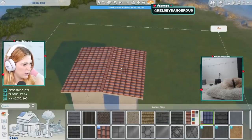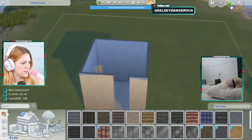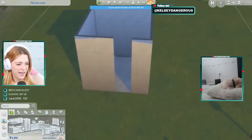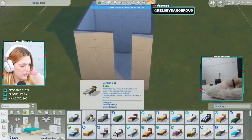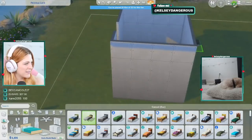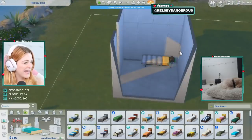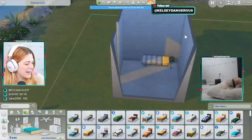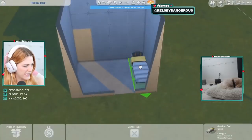Was there a blue one? Ooh, a blue roof. Okay. Cute. All right. Let's put a bed in. Ooh, a cot. Excellent. All right, we got a cot. Oh, I can make it smaller then. Perfect. All right, even better. All right, so we've got our cot here.